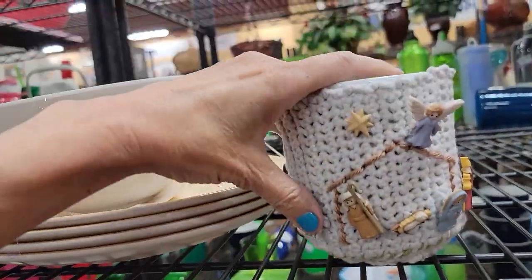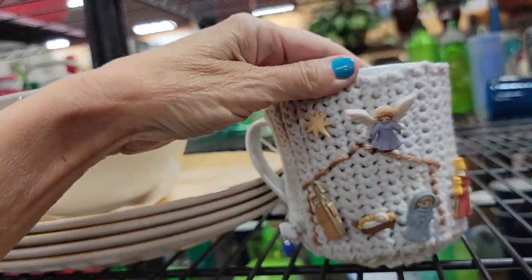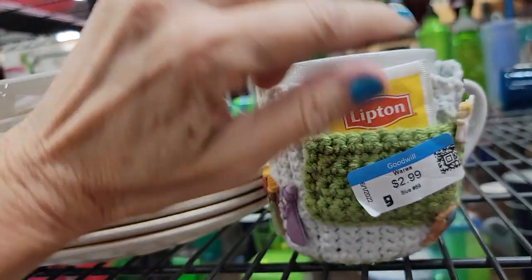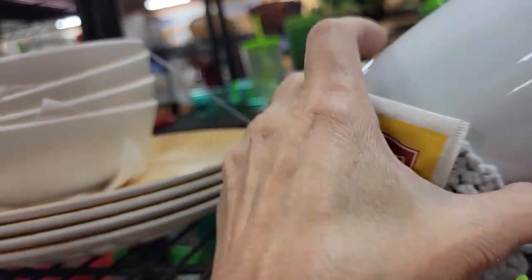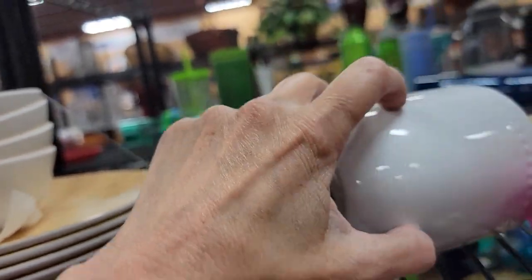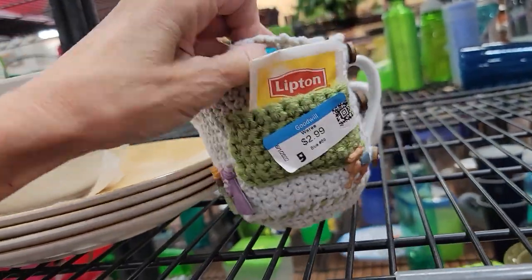Look at this cute little crocheted mug cozy with the little nativity figures on it. I love it. Look, somebody even put a little tea packet in there. That's really kind of adorable. Let's see if the mug has a name on it. It's Better Homes, okay. But you could use the little cozy guy on pretty much any mug.